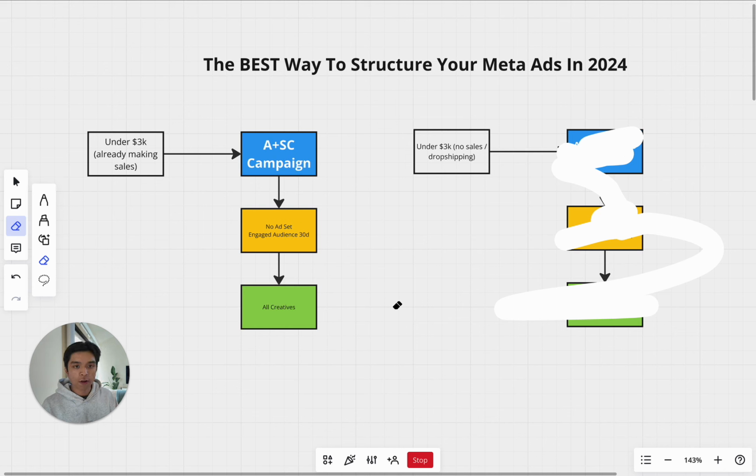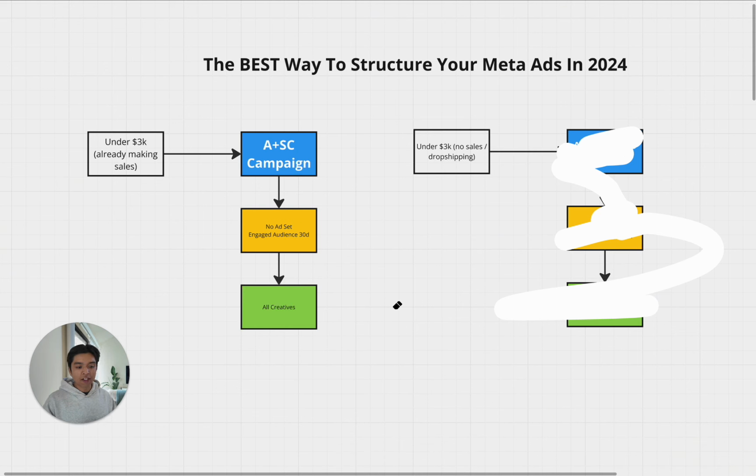Now, for those of you that don't know, Advantage Plus is basically Meta's latest flagship product, and you can think of it as a way to streamline the entire advertising process and make it as simple as possible. There is no targeting interest groups or lookalikes inside of Advantage Plus. All of the work is done on the creative. You basically give Meta a whole bunch of creatives. It's going to mix and match combinations based on the ones most likely to make people convert, and then drive conversions accordingly.